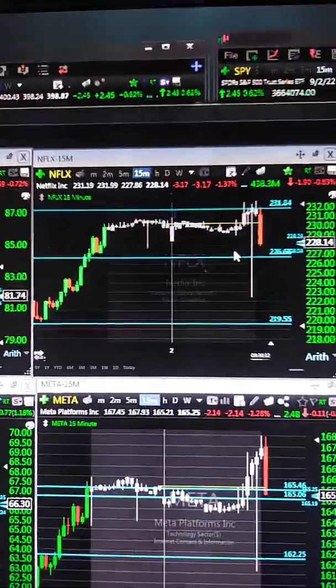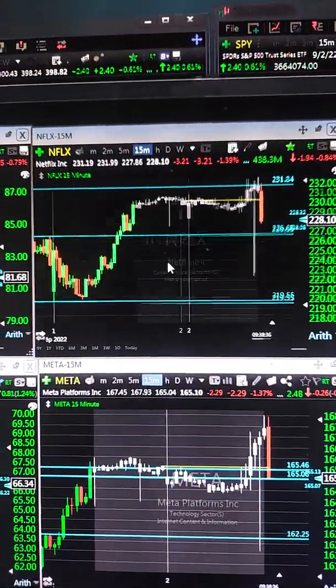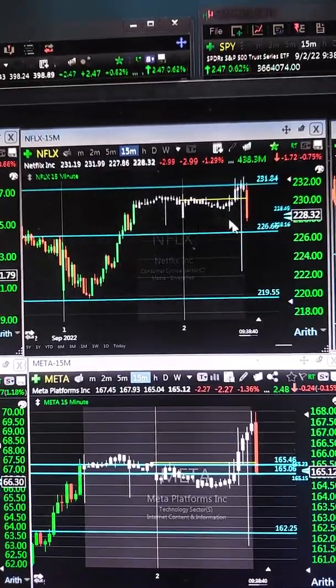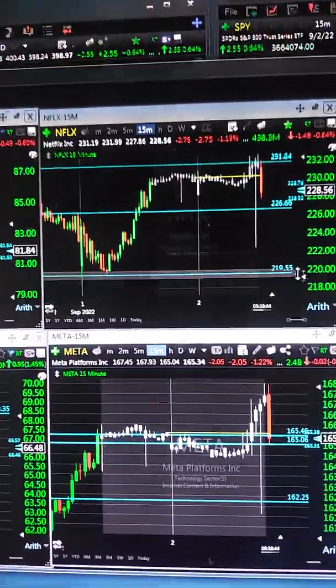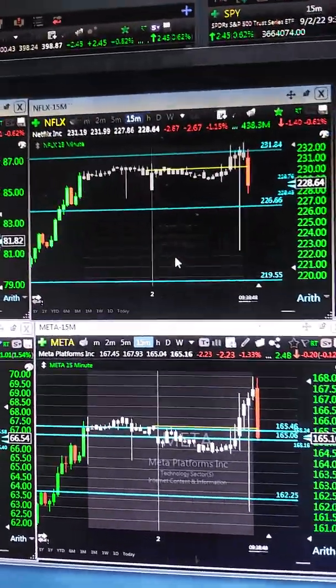But for now, it's just a question: do you want to play the red follow through to the downside, should that develop, and see if we can get below the halfway point of any bar? If not, it's not going to follow through that much. Or are we going to get some red to green moves to the upside, which I don't really see developing at all right now. So just be patient here at the open.